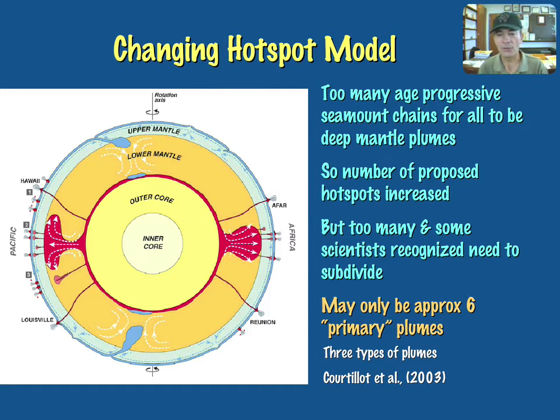This diagram is from a paper by Vincent Courtillot and some others, suggesting that maybe there are different families of hotspots, and perhaps only a small number are primary hotspots, maybe like six. You see those in this diagram as the ones with the long, thin tails that go all the way down to the core-mantle boundary. Hawaii is one, and Louisville is one, and Afar is one, and Reunion is one. Then there's another class of hotspots that may arise from the mid-mantle over top of large areas of upwelling. You see that in the blobs beneath the Pacific and beneath Africa.